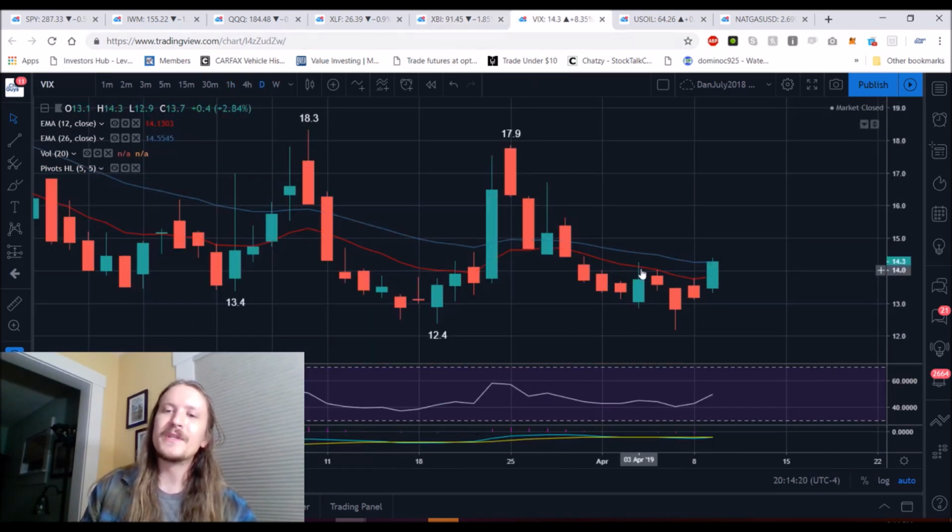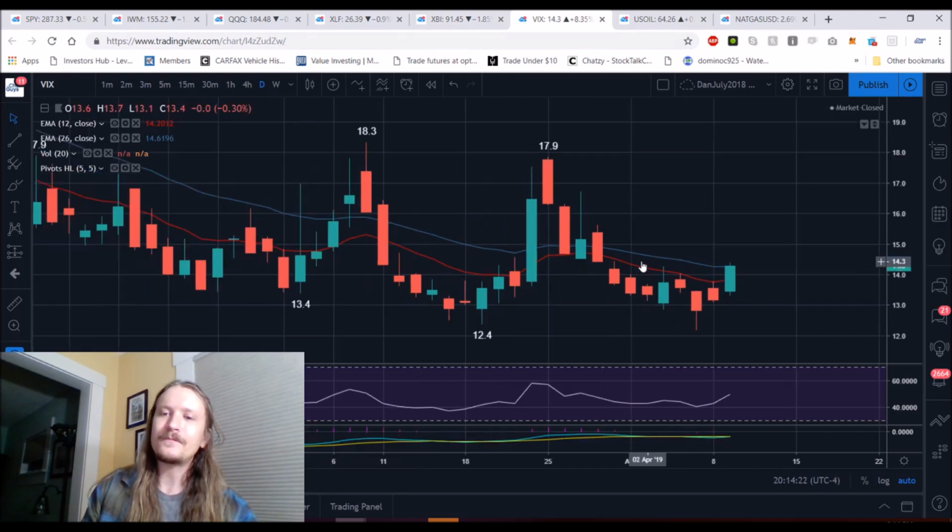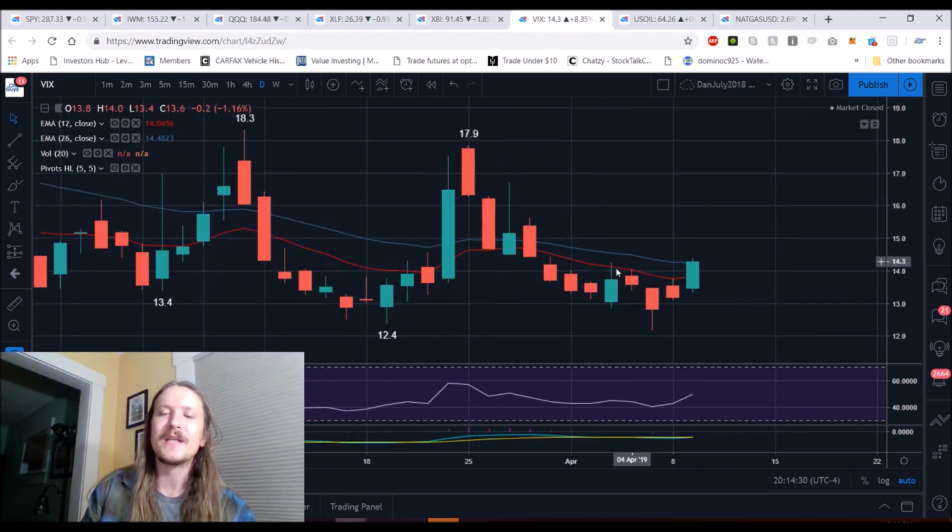VIX bulls broke the daily lower highs. So we did see some strength at the end of the day, and I was watching TVIX, and TVIX was continuing to slowly climb while SPY was seeing a weak bounce attempt, but they were both climbing to a certain degree at the same time.